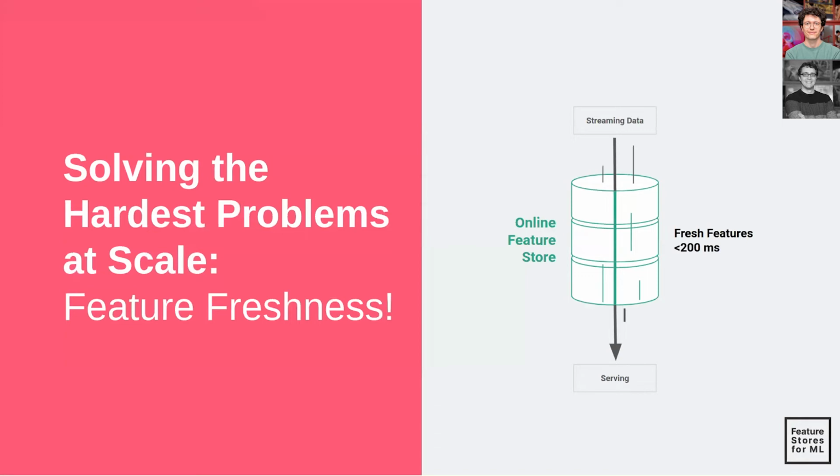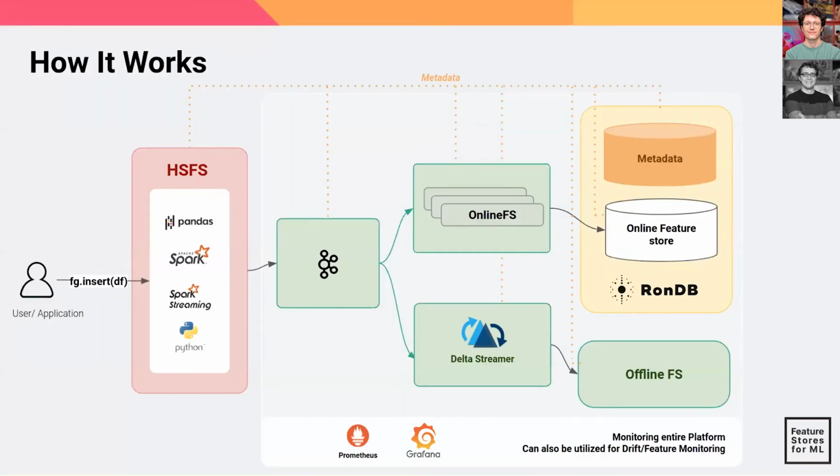So let us go into the hardest problem. We want to guarantee feature freshness. And usually what we mean by that is, when an event arrives which leads to an update of a feature, we want this feature to be updated within 20 milliseconds or 200 milliseconds of the arrival of the event. How do we do that in Hopsworks?